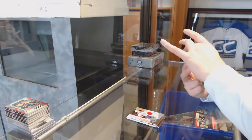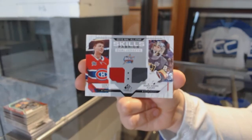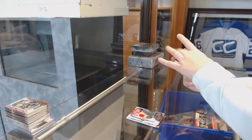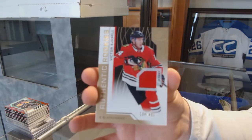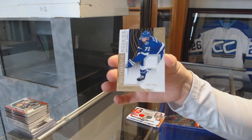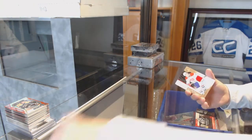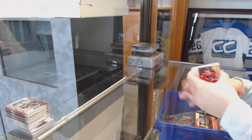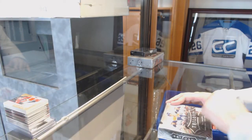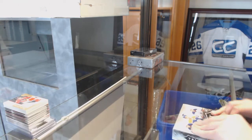We've got a dual jersey random between Montreal and Vegas, Carey Price and Marc-Andre Fleury. Number to 499, Victor Ejdsell for the Chicago Blackhawks rookie jersey. And number to 499, Anthony Cirelli jersey for the Lightning. Trilogy. Let's see if we can get a McDavid out of here.